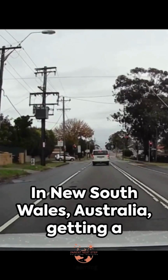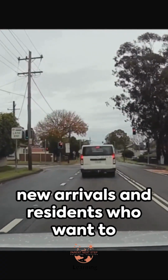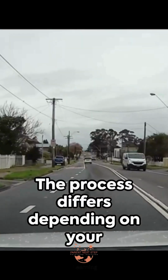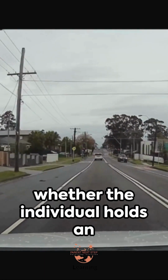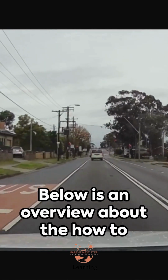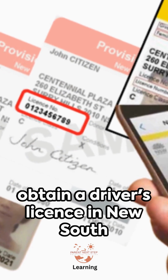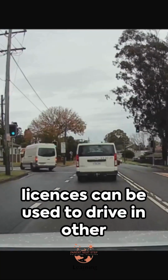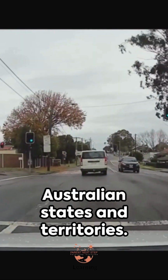In New South Wales, Australia, getting a driver's license is an important step for new arrivals and residents who want to drive legally on the roads. The process differs depending on your age, previous driving experience, and whether the individual holds an international motorist's license. Below is an overview of how to obtain a driver's license in New South Wales, and also how the New South Wales driver licenses can be used to drive in other Australian states and territories.